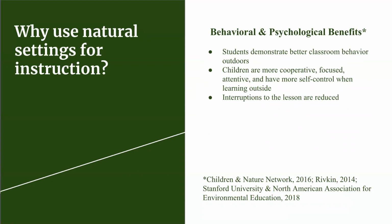There are also associated behavioral and psychological benefits. Outdoor instruction has been shown to decrease disruptive behavior in class while increasing student engagement and focus. Studies found that environmental context inspired and motivated teachers along with the students as well.